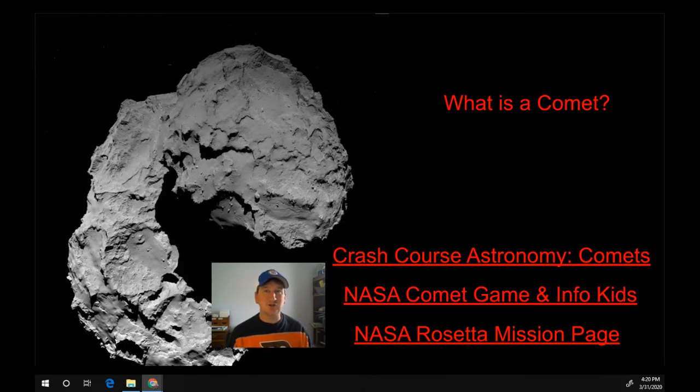Now, when I say ice, I don't just mean water ice. Out in the freezing cold of space, there are lots of things that we have here on Earth that are gases that, when you put them out into space in these extremely cold temperatures, become ice too. So there is water ice there, but there's also carbon dioxide, carbon monoxide, methane, things like that that we don't really think of as ice. In astronomy, we call those volatiles, things that can change states very drastically depending on how you heat them up and cool them down. So that's mostly what a comet is.